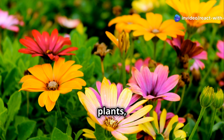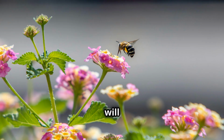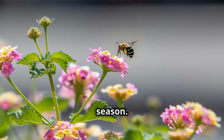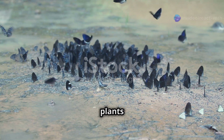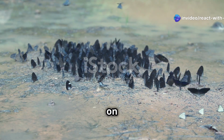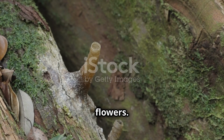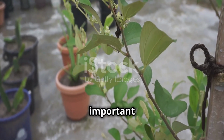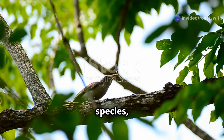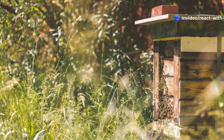When selecting plants, opt for a diversity of colors, shapes, and bloom times. This will ensure a continuous supply of food for pollinators throughout the growing season. Planting in clumps rather than single plants will also make it easier for pollinators to find and feed on your plants. Remember, a pollinator-friendly garden is not just about flowers. Trees and shrubs also play an important role. Oak trees, for example, support hundreds of caterpillar species, which are a vital food source for birds and other wildlife.